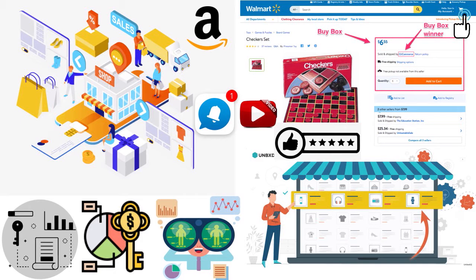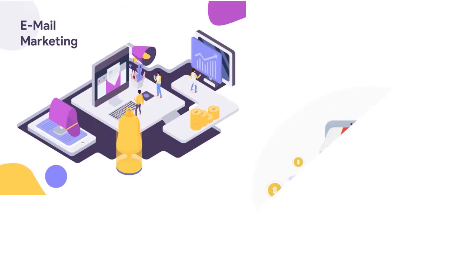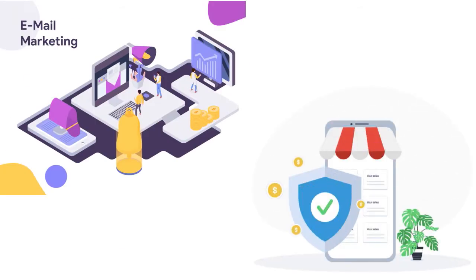Okay, so there are two things you want to pay attention to when you price your products on Walmart. First of all, there are two Walmart pricing rules that we need to mention here. First, you need to pay attention to something called the price parity rule, and then you have the price leadership rule. Let's talk about Walmart price parity rule. It's also known as Walmart's price matching policy.